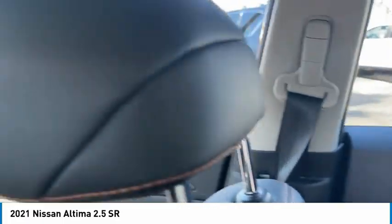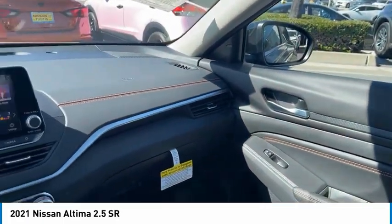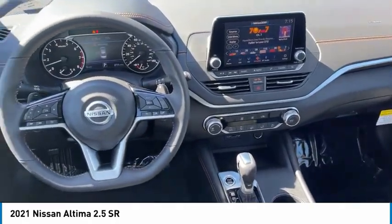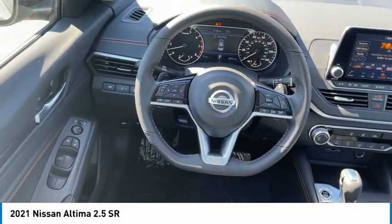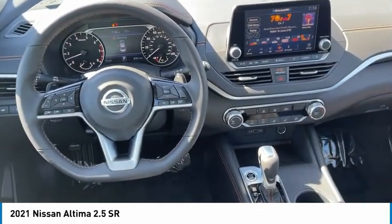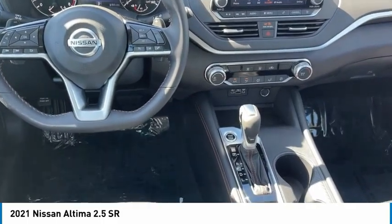Here are some of this vehicle's great options: aluminum wheels, traction control, daytime running lights, remote keyless entry, FWD, headlights auto off, mirror memory, remote trunk release, security system, cruise control.